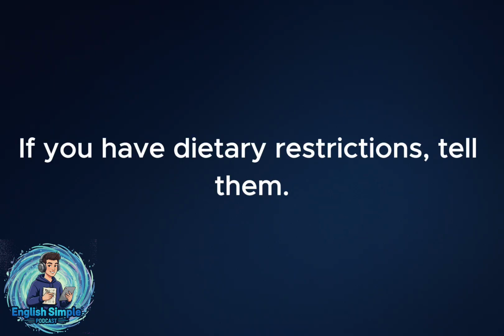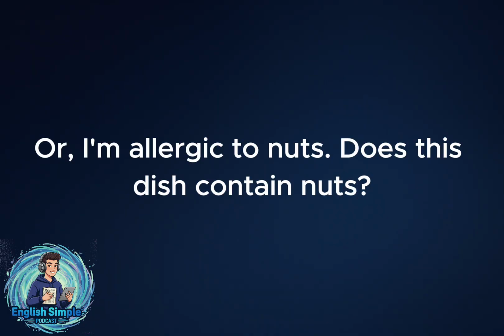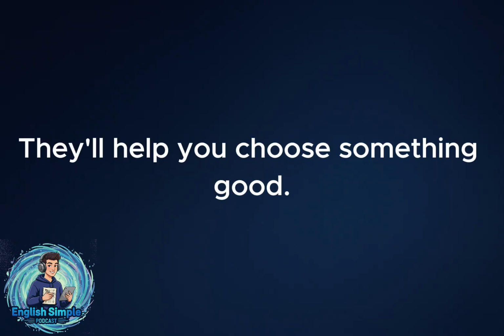If you have dietary restrictions, tell them. Say, "I'm vegetarian. Do you have vegetarian options?" Or, "I'm allergic to nuts. Does this dish contain nuts?" If you want recommendations, ask, "What do you recommend?" or "What's the specialty here?" They'll help you choose something good.